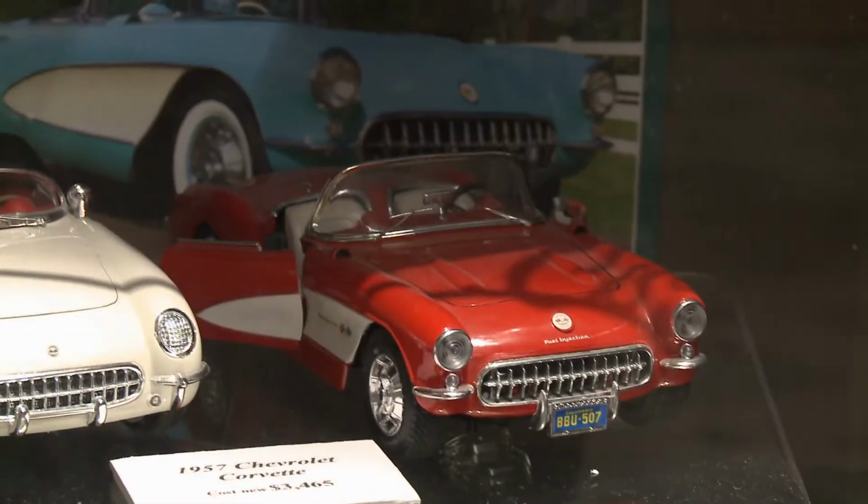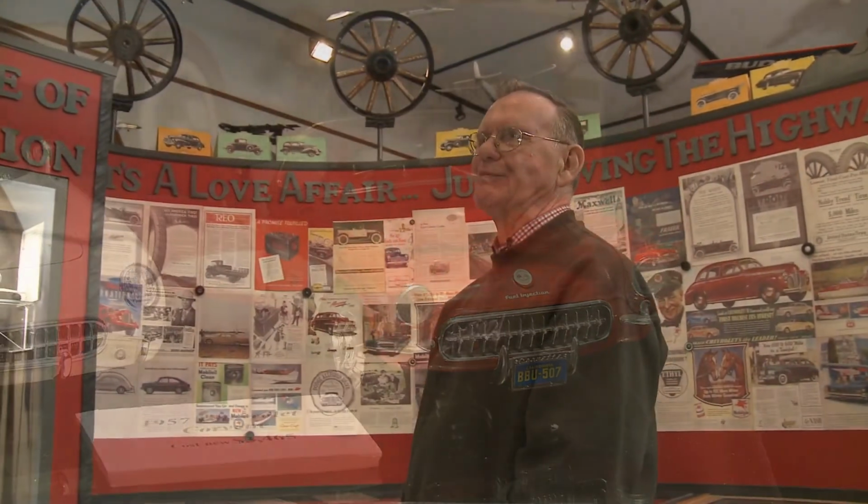As a boy, they used to have a lot of the plastic models, and I'd be putting them together, so I appreciate it.